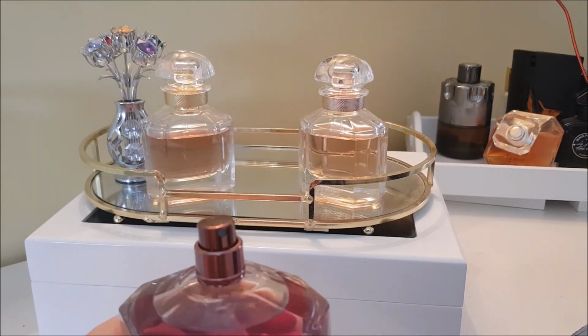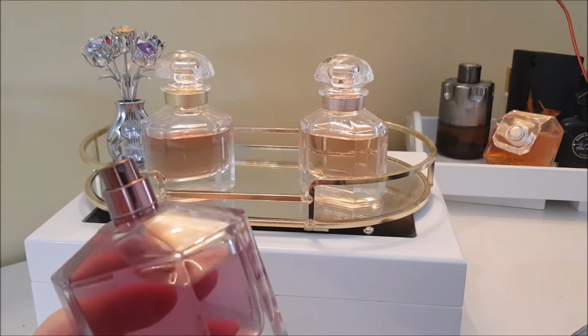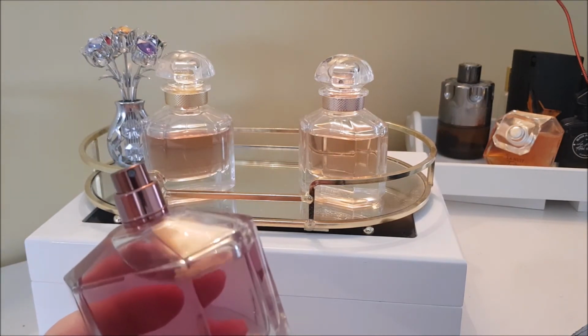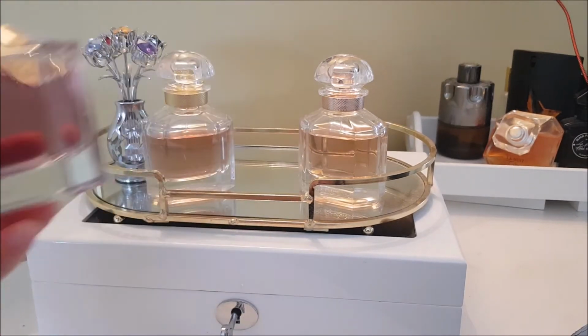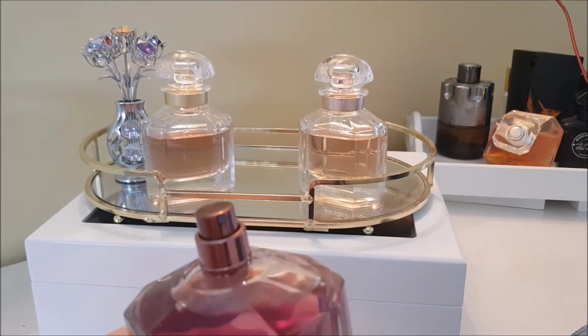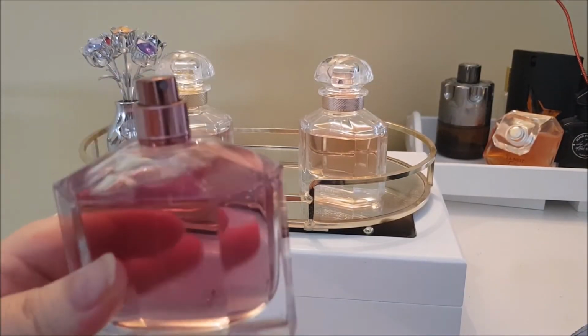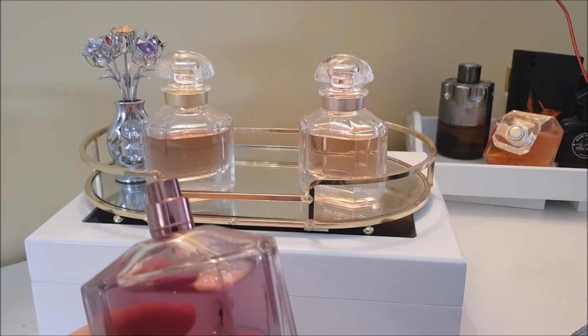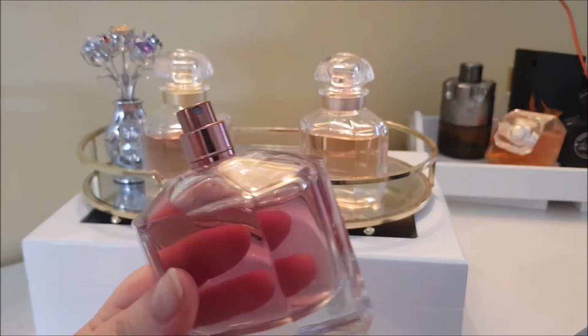It's got a wonderful deepness to it, and I think I prefer this in the winter months. The other two that I obviously spoke about, the Mon Guerlain and the Florale I'm about to. This one here is winter, where I would think Florale is definitely spring and summer. I think you could probably get away with the Mon Guerlain original any time of the year.